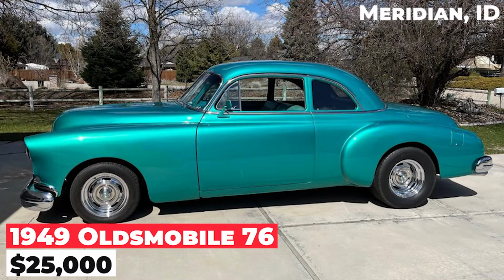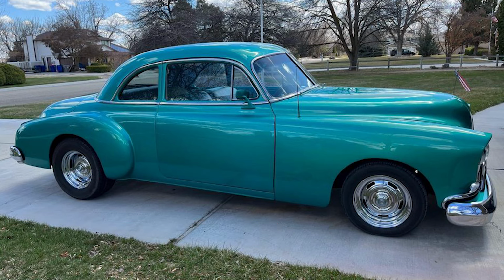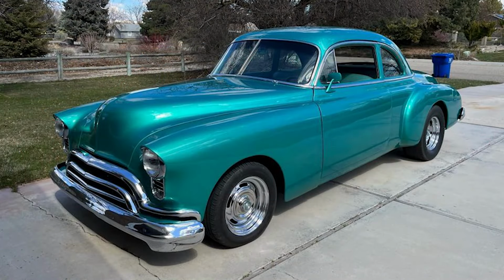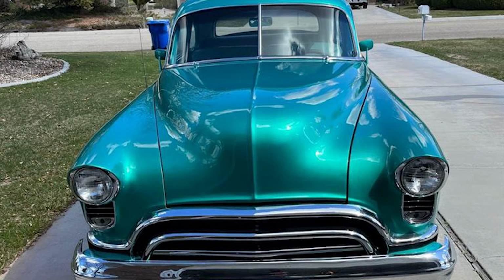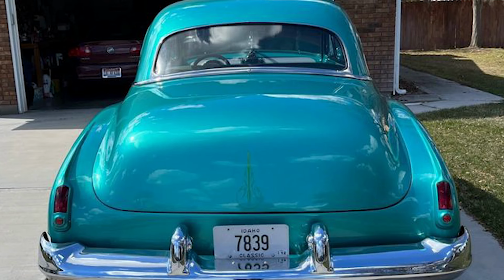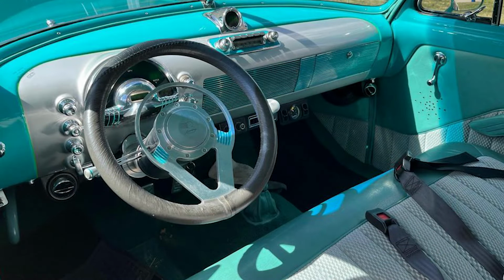Listed for $25,000, the 1949 Oldsmobile 76 is a 2-door coupe that blends classic aesthetics with modern enhancements. It features a Chevy 350 engine, turbo 350 transmission, air ride suspension, and front disc brakes. With ghost flames, pinstriping, and French headlights, the car makes a bold visual statement. Inside, it offers digital gauges, electric door poppers, and air conditioning for comfort, all while retaining a trailer hitch for practicality.